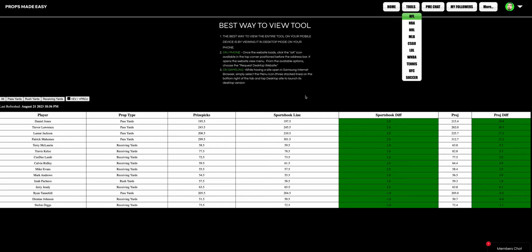Join propsmadeeasy.com, only $15 a month. And as you can see, it has got some awesome tools on here to really point you in the direction where the plus EV and plus projection shows you. That it is the new thing in the industry, and it is definitely something that will take this industry over. All Props Made Easy members will tell you that this new plus EV plus projection model has been lights out. So let's utilize it for NFL. Let's go crazy. We might not have projections for college football, but we will have plus EV for college football. Okay, so join Props Made Easy. You will have the plus EV as well for that.